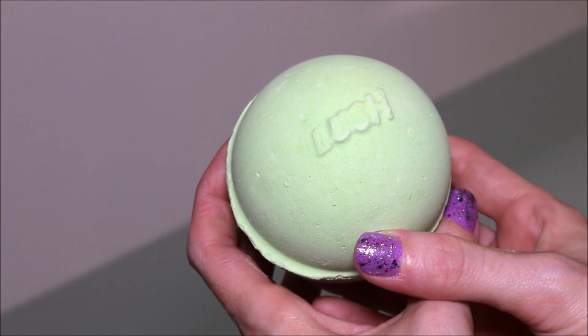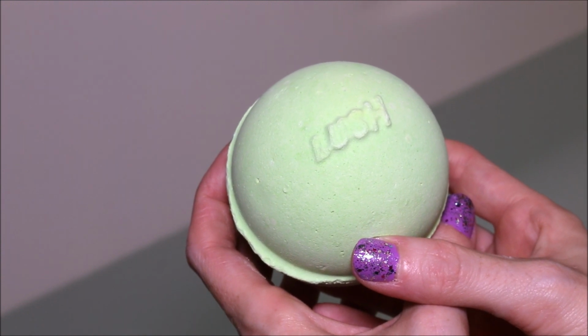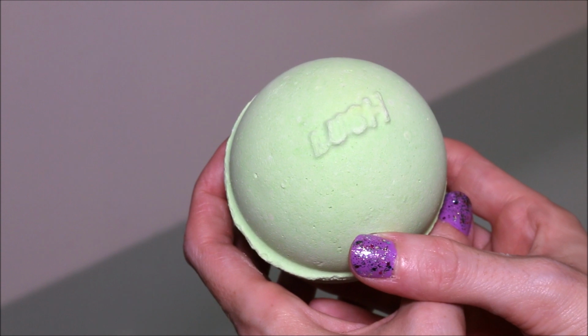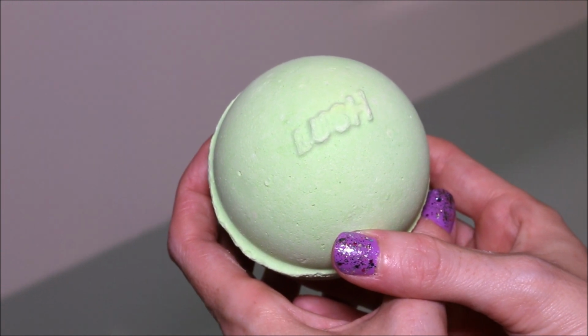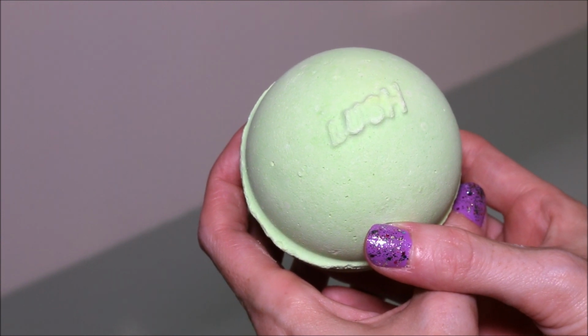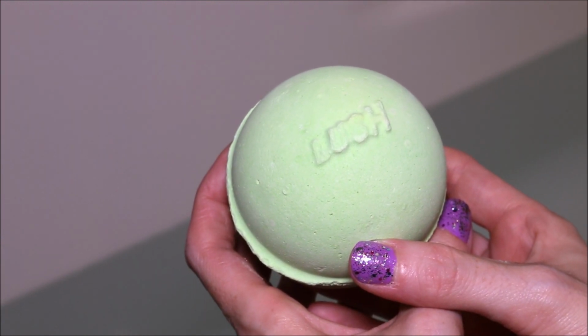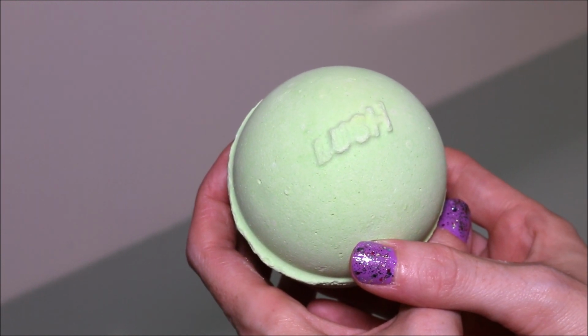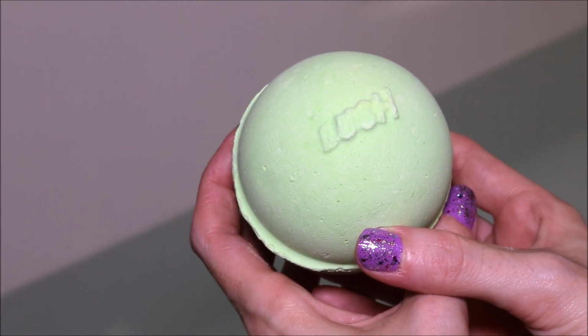The scent on this is a patchouli and bergamot scent, and it just reminds me of fall. It kind of reminds me of the witches in the Hocus Pocus movie, just around the cauldron, and what I would think the scents would smell like coming out of the cauldron, just a witchy, patchouli, warm kind of smell.